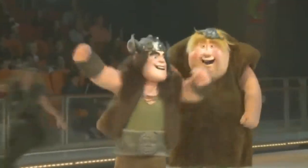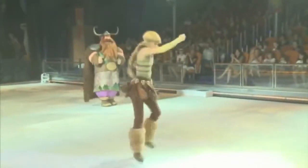Ladies and gentlemen, come on. This is a great show. The costumes are amazing, the set pieces are beautiful. Everyone is really going to enjoy it.